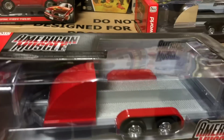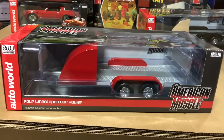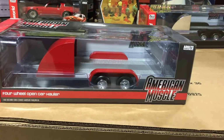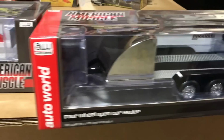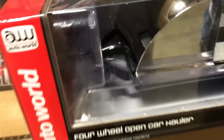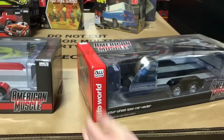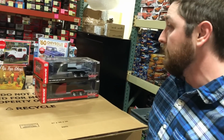So we actually have made two variations of it. This one has red accents and it's that silver trailer, the rubber tires and everything. And then the other variation here is a black trailer and it's got the chrome accents on top of it. Just super cool looking and a nice way to show off all your custom 118s, especially if you got a cool race car or something that you want to show, or you want to put a truck up to it. Just a really cool new way to display them.